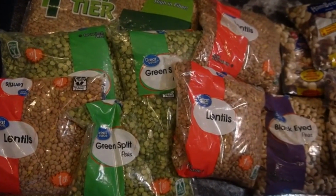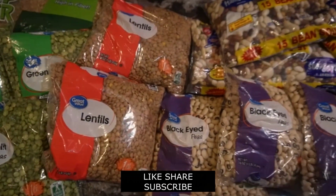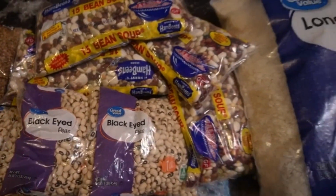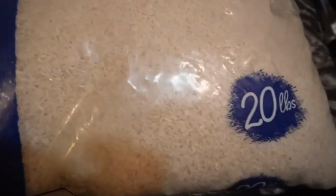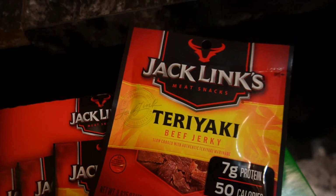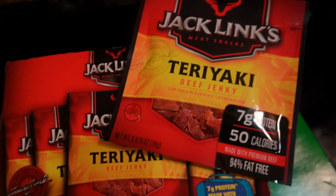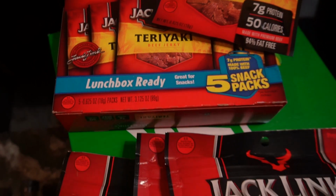The small bags of the lentils and the black eyed peas were 3 for $5, and the limit was 3. The 15 bean soup bags were 4 bags for $10, and then the 20-pound bags of rice was actually $8.96, and the limit was 2. These store well on the shelf, so I did get 2 boxes. They're $4.99, and they come 5 in each box. The shelf storage bacon was 3 packs for $10, and there was a limit of 6.